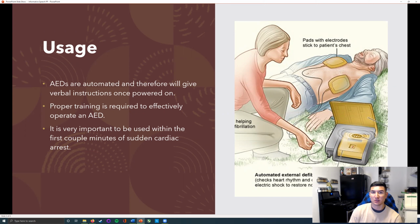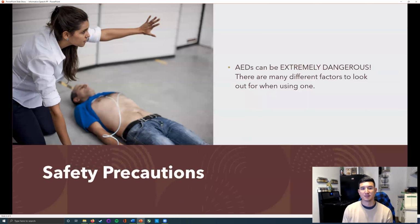So now that we've gone over how to use an AED, let's talk about safety precautions that come along with AEDs. So there's quite a few actually. The first one is don't ever use an AED on a patient in water, because water conducts electricity and it can shock more than just the heart, which we don't want to do. You also don't want to use an AED while a patient's on a conductive surface like metal. This could jump, you could electrocute everybody else around there.